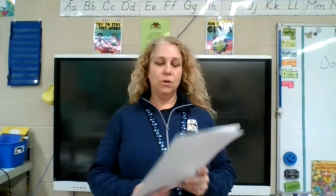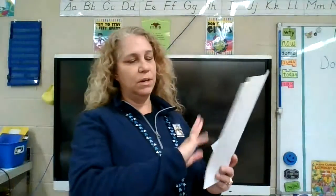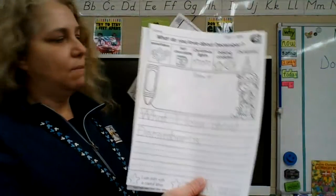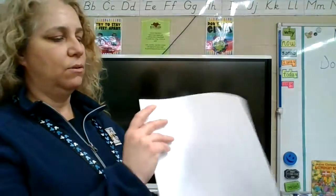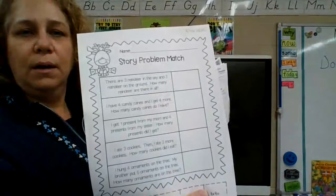Okay, so I'm going to go through most of it, you can just do on your own, in your own time. But I'm going to do the first part with you and talk about all of it. So you have your packet. The first page should be this one, the Santa. And so we're going to talk about all the different pages. They're probably stapled together. So then you have your Santa math. And of course, we have to have Santa because Santa is coming very, very soon.